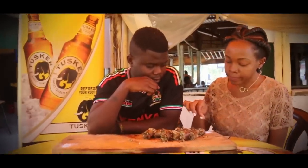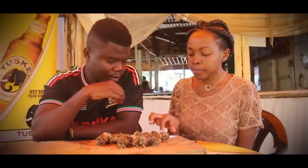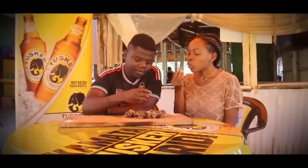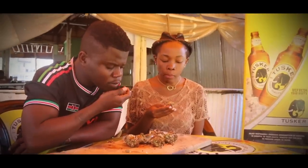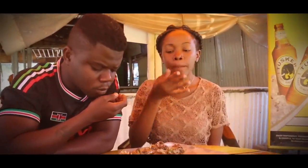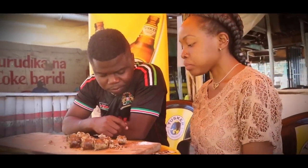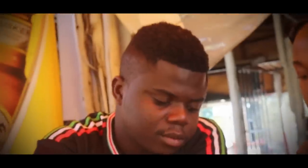So, what's the right way to eat? Just adding the salt on top. On top? Putting it in your mouth. Adding the salt on top. So good. It tastes like noodles. Really? Why is it spicy? They've actually put some spices in it. Yeah. Wow. I see some vegetables too inside.